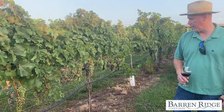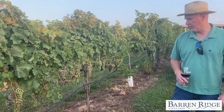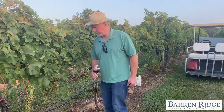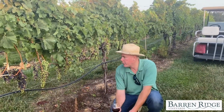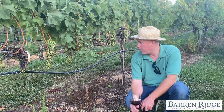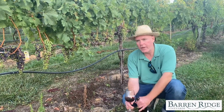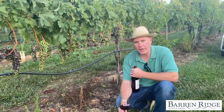It's a big crop and it's a very high quality crop, and we'll just keep our fingers crossed and keep moving forward. And I know in certain parts of Virginia, over in Monticello, they started harvesting already Chardonnay for sparkling wine. We're a little bit later here. We tend to be two or three weeks behind the Charlottesville area. So we're progressing as we should, and we're just getting ready.